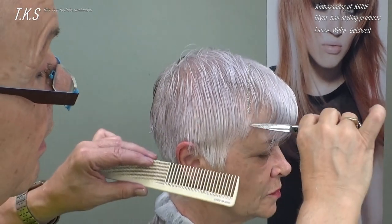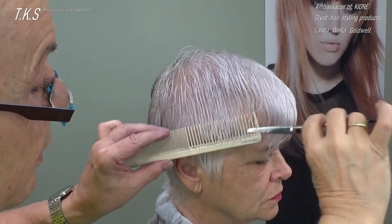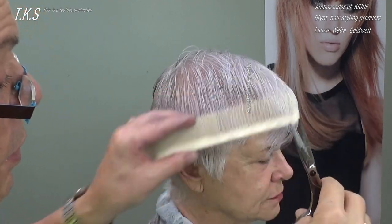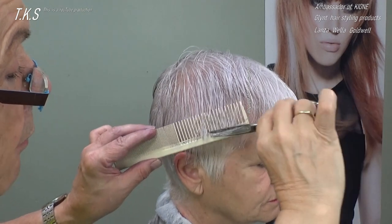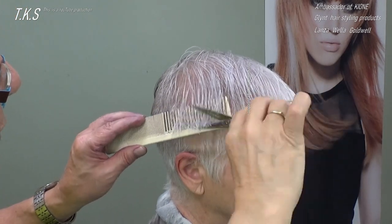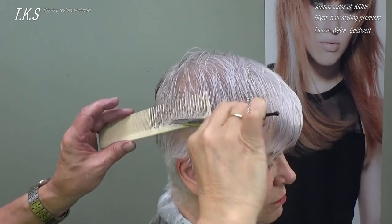Yeah, turn a bit, so come to the front. Go in, just above the hairline, soften the line. Again, go in the opposite lines. Bring the hairs to the point where you can see where the fall starts, and then go into the fall.